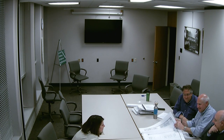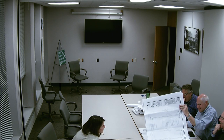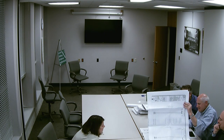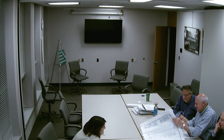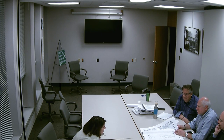And notice it's only AT&T and T-Mobile. Verizon isn't signed on. Verizon probably already has coverage in the area. You think? Well, that's one of the questions. What is the coverage at the lower levels of this tower, if you need a variance to go up that high? Who's going to get service? They identify municipal service. Is that the fire and the EMS?